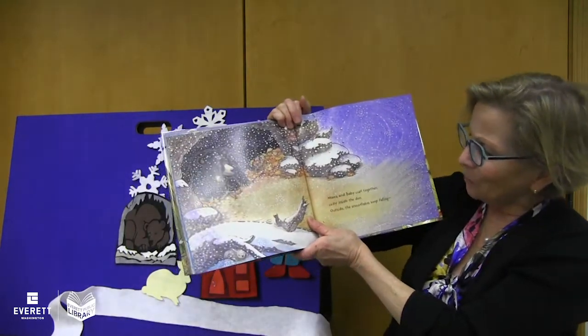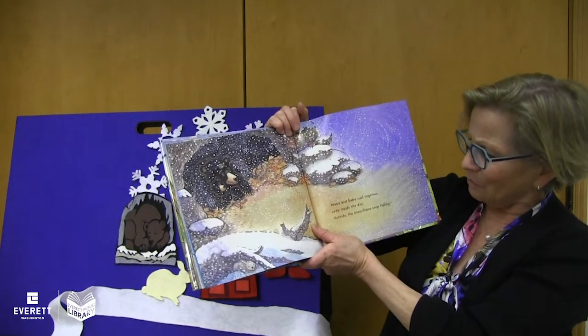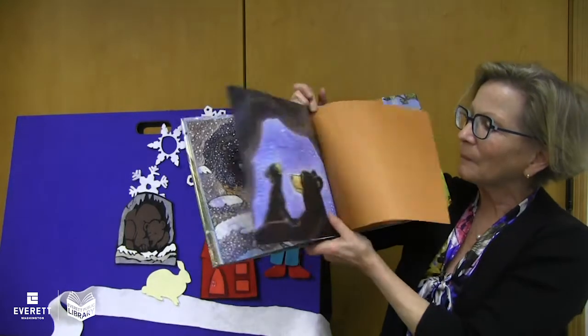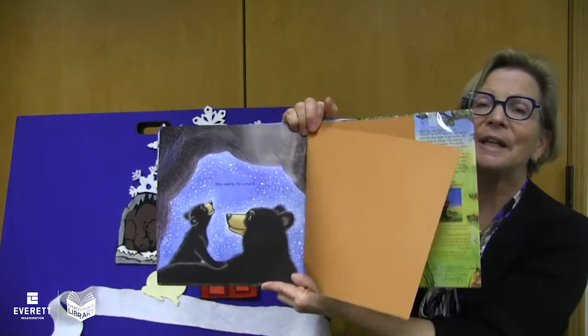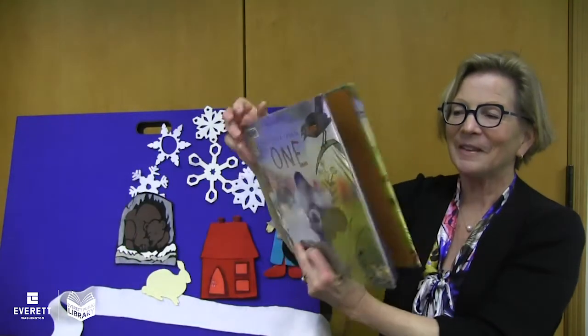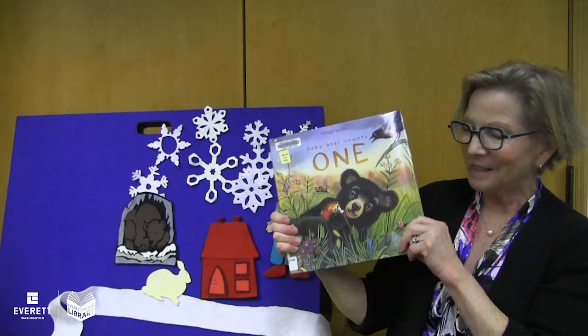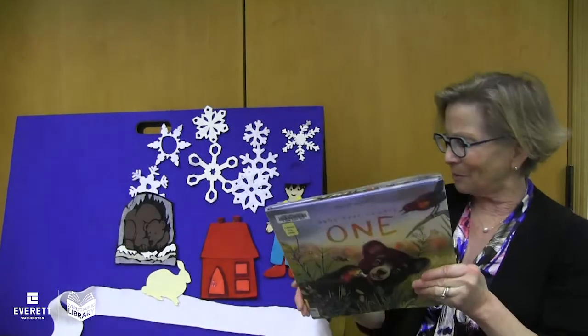Mama and Baby curl together, cozy inside their den. Outside, the snowflakes keep falling. Too many to count. That is Baby Bear Counts One by Ashley Wolf. Isn't that a nice counting story?